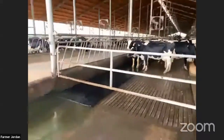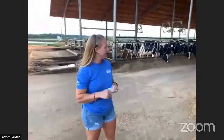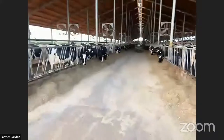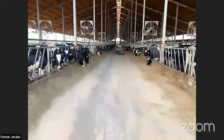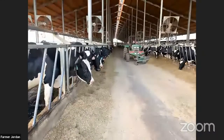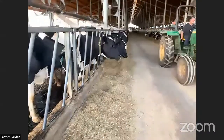And then another question coming in, somebody has a really good keen eye because they noticed something on the cows, up close, that looked like some sort of a, we'll call it a necklace, around the cow's neck. Can we go back inside there and get a peek at that and learn a little bit about what that is? Sure. Sorry, he's pushing up the feed over here so the cows get some more fresh feed.